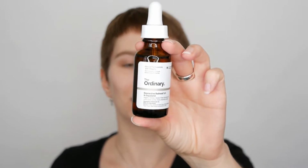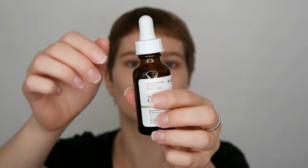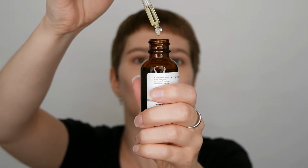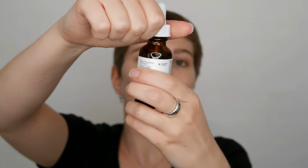Now with this in mind, I want to move on to the next one, which is the Granactive Retinoid in Squalane. Again, this one has a different texture, as you can see. It's way more liquidy and feels like you're applying an oil to your face. Personally, I find that it's not really soaking that well into the skin. Maybe this also depends on the amount that you use.